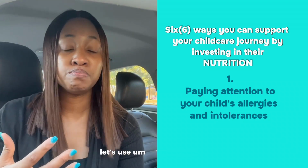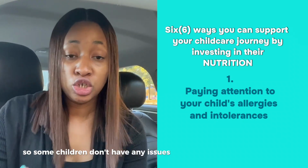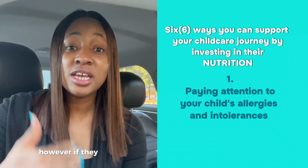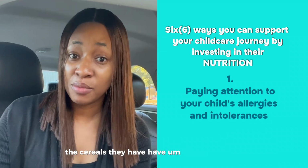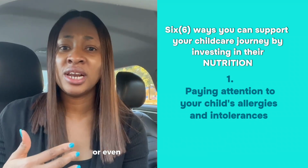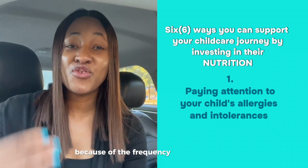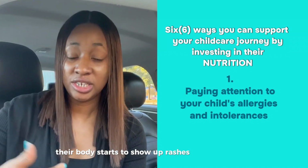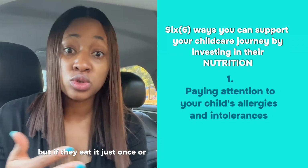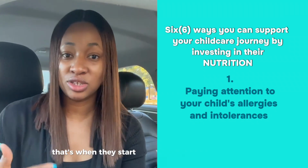Let's use nuts, for example. So some children don't have any issues with peanuts. However, if they eat peanuts too many times, so like peanut butter, the cereals they have peanuts in them, or even like you that is breastfeeding, you eat a lot of nuts. Because of the frequency of this particular food in their meals, their body starts to show up with rashes. But if they eat it just once or twice in a week, they are fine. But if they eat it multiple times, that's when they start to show issues.